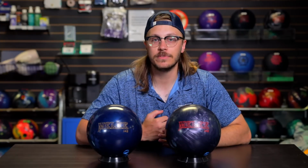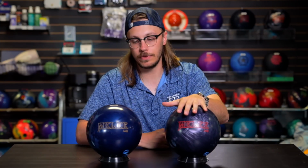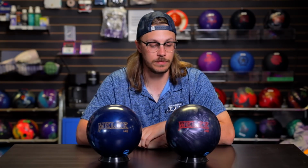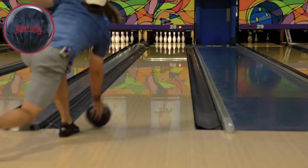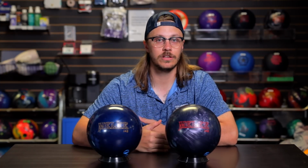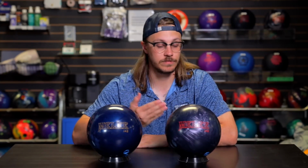All right, guys, just got back from the lanes. Just got done comparing the brand new Melee Jab Carbon versus the last iteration of the Melee Jab. And as we saw, the new cover on the Carbon just picked up just that little bit sooner than the older one. And for me in my game, I love it. That's something that I like to see out of a ball. I'd rather see a ball hooked too early than too late. I feel like it's a lot easier to manage, a lot easier to get the corner pins out. So far, a big fan.